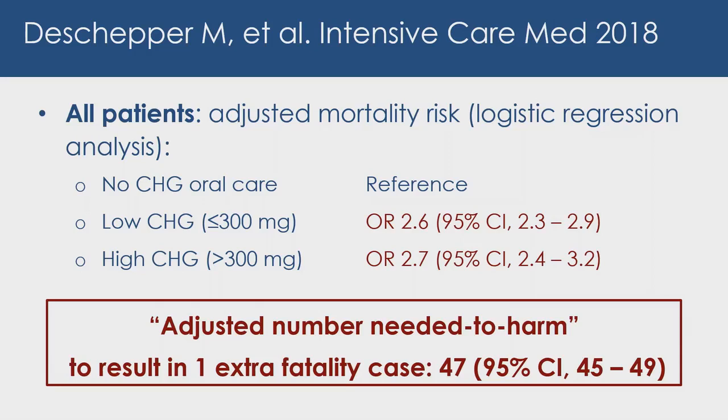47. And most people think, what? Only 47? Yes, only 47. But as a researcher, it now becomes clear to me why it took so many years to come to this result. When you need almost 50 patients to see one additional fatal case, it is clear why this phenomenon has stayed under the radar for so long.